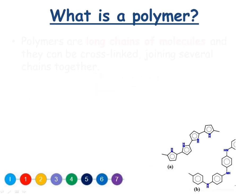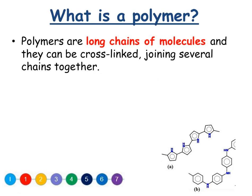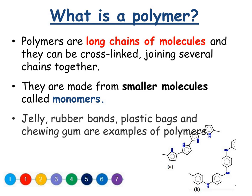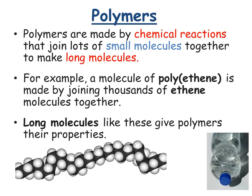So what is a polymer? Polymers are long chains of molecules that are made up of small molecules called monomers. A monomer is one molecule, but when you join them together, you get a large molecule called a polymer. Examples of some polymers are jelly, rubber bands, plastic bags, chewing gum. They're all examples of polymers.